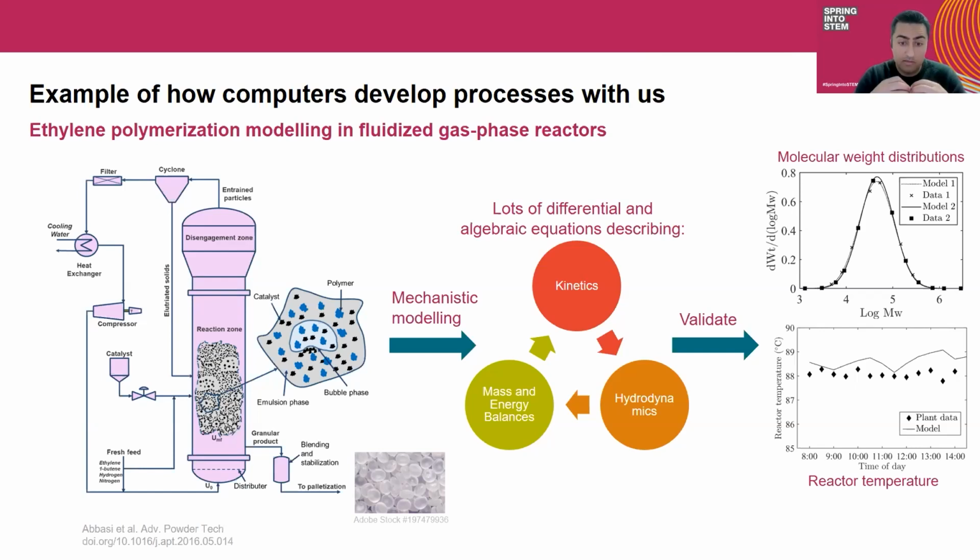We have the complex kinetics of polymerization, which has many different steps, which should be described in a mathematical form. We have the mass and energy balances that should follow the laws of physics, the conservation of mass, energy, and momentum. We have the hydrodynamics. We have the physical properties of the system. Each of these components has its own properties, and their combination, when they mix together, can lead to a fluid that has different physical properties. So in total, we have lots and lots of differential equations and algebraic equations, which need to be solved together.